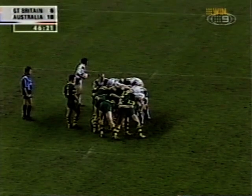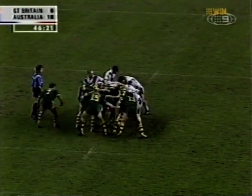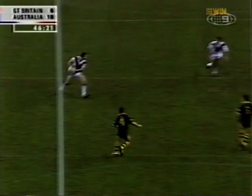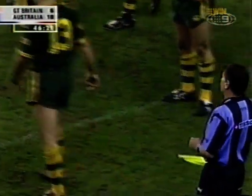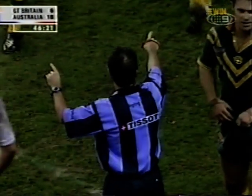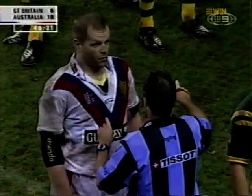Well, O'Connor's not locked into the scrum there. He is now. Someone just has a little look, and while he's having a little look, someone has a push. Well, you can't see it there. By the way, someone's got a headache. It'll be a penalty for Great Britain. 17. I think they're both on the way to the bin, maybe. 17. Jason. 17, you, Barry. Who's 17? 21.